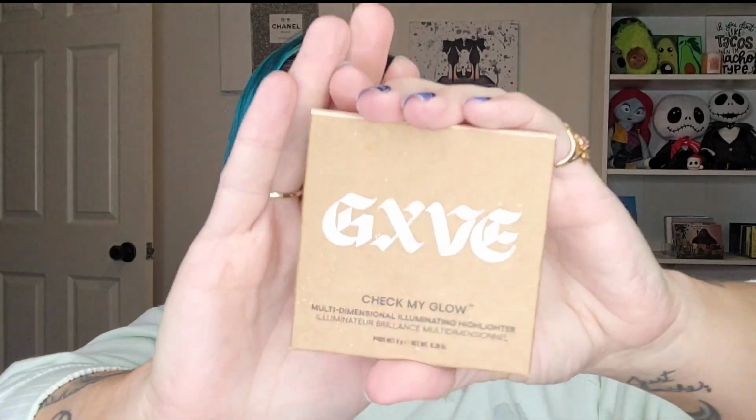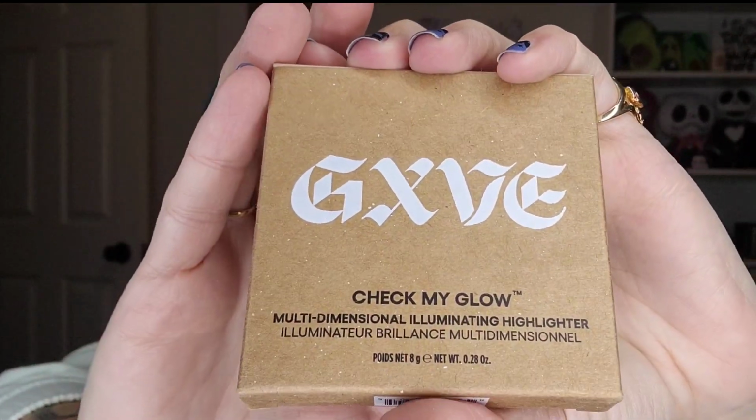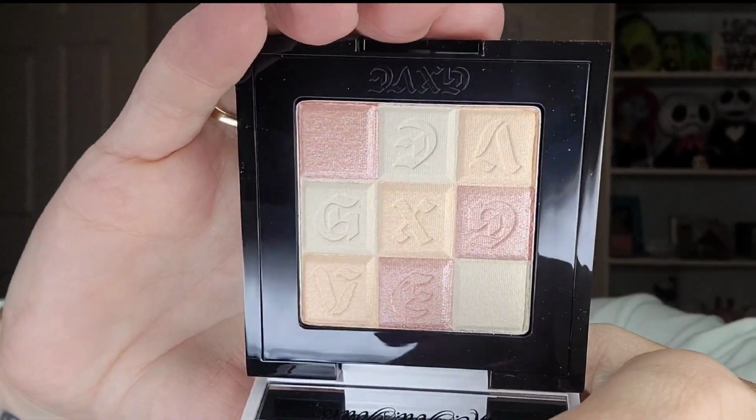Next up, I got the Give by Gwen Stefani Check My Glow Multi-Dimensional Illuminating Highlighter. And I got the shade Platinum Cowgirl. I have tried her lipsticks and I am a huge fan. I think they are beautiful. Wow, that is bigger than I thought it was going to be. And that is what it looks like.